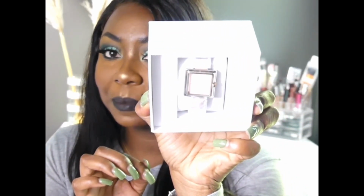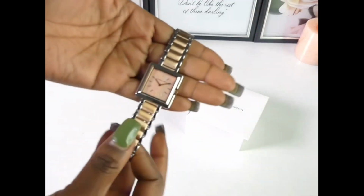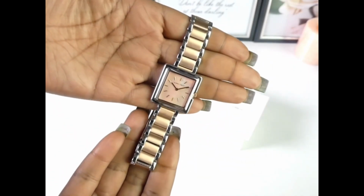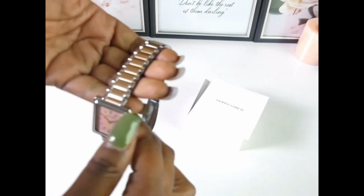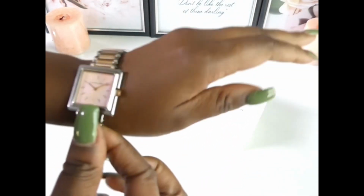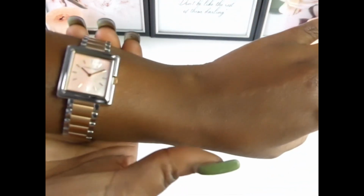We're going to take it out and put it on. Give me a second. Okay, so now that I've taken it out of the packaging, y'all, look how beautiful this is. I love this rose gold. It looks so beautiful. Oh my gosh. So let's put it on. Yes, yes. Look at that. This makes me feel so elegant and so nice, y'all.